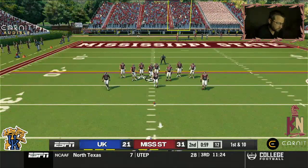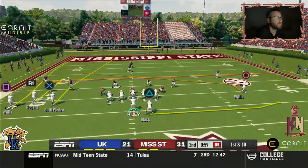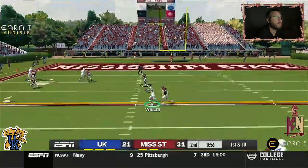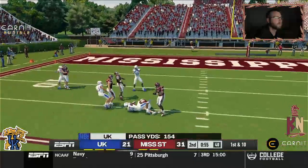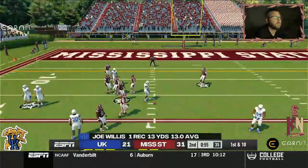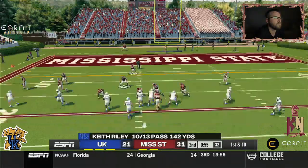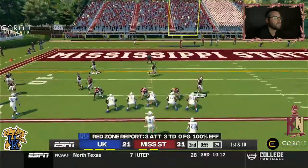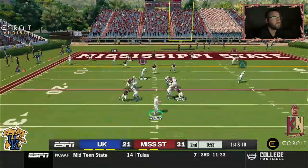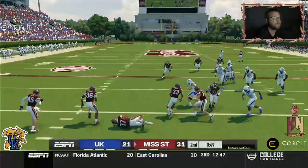Well, they had a lot of success in their last possession, and now they're going to start this one off with excellent field position. It's hard to ask your defense to come out and make a stop when they're already backed up this far within their own end zone. And they make the stop around the 17-yard line. Throws it into coverage, and it's intercepted.